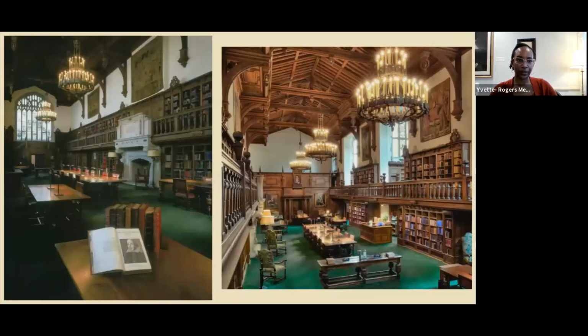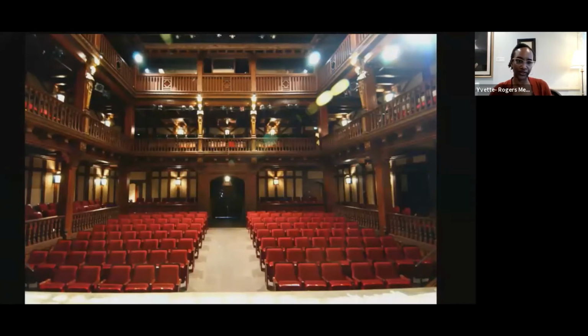Here are two images just from different angles of the reading room in that library. And you can see the beautiful chandelier and the woodwork, the fireplace on the left, and some of the Shakespeare books that are on display. The library also contains this gorgeous Elizabethan theater where productions of Shakespeare's plays are actually performed for the public.